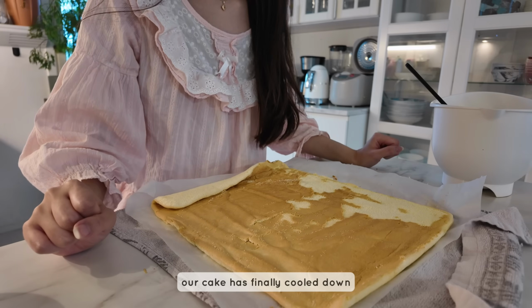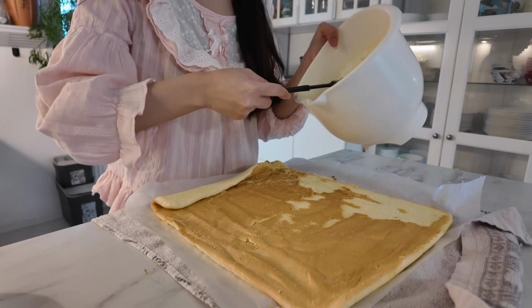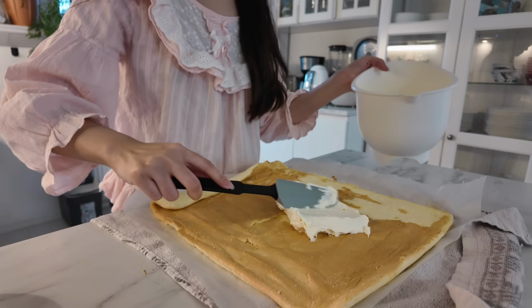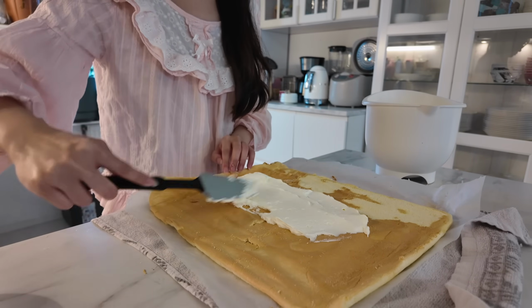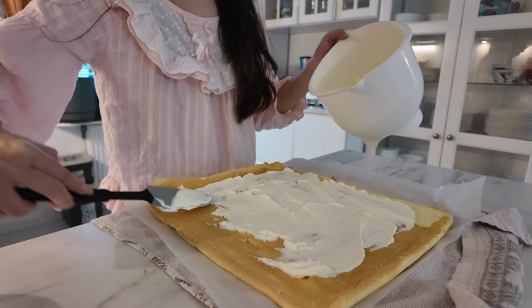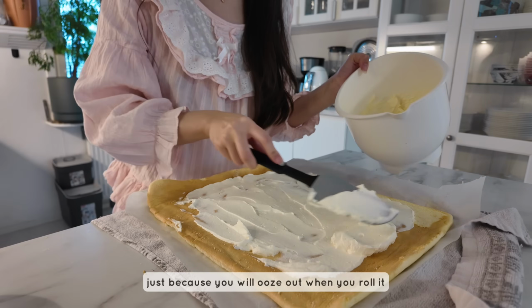Our cake has finally cooled down, so let's do the whipped cream on top. You don't want to put too much whipped cream on the edges because it will ooze out when you roll it.